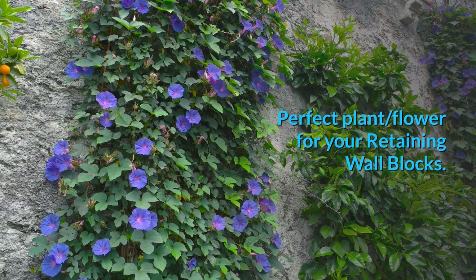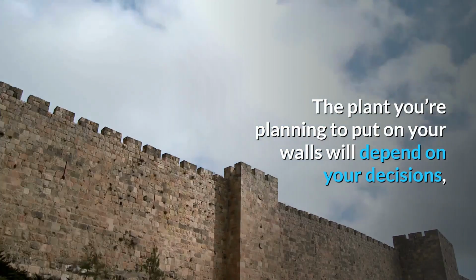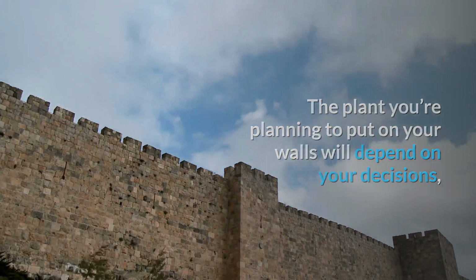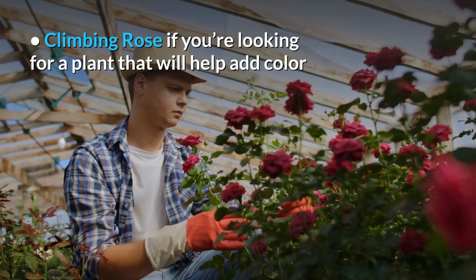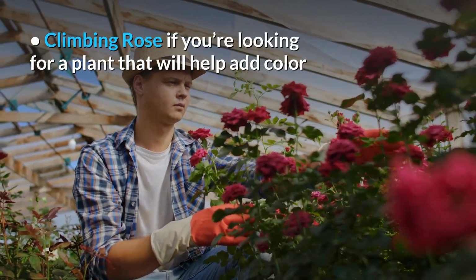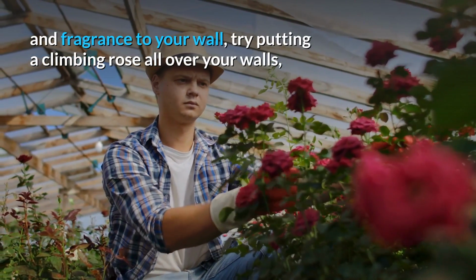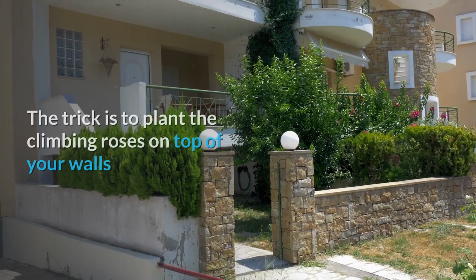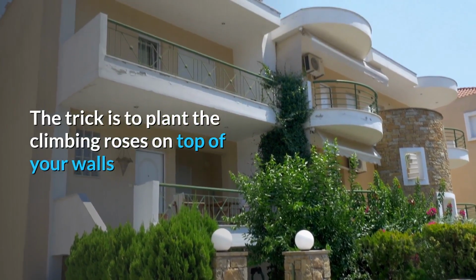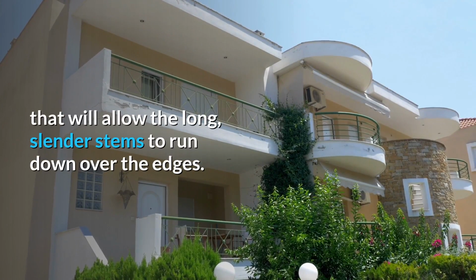Perfect plant flowers for your retaining wall blocks. The plant you're planning to put on your walls will depend on your decisions. But here is a little tip on what plants you can put that will cascade on your newly built wall. Climbing rose. If you're looking for a plant that will help add color and fragrance to your wall, try putting a climbing rose on your walls. But it does not crawl all over the wall. The trick is to plant the climbing roses on top of your walls, which will allow the long, slender stems to run down over the edges.